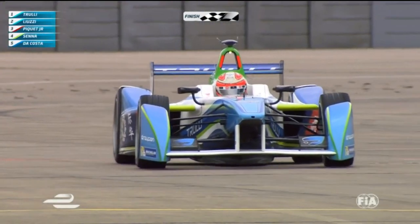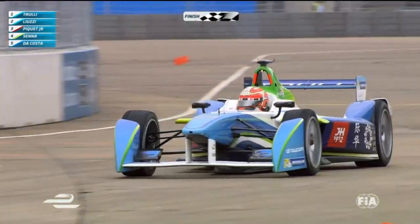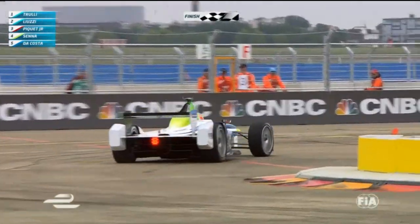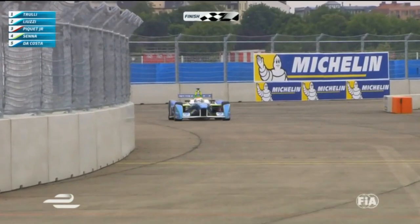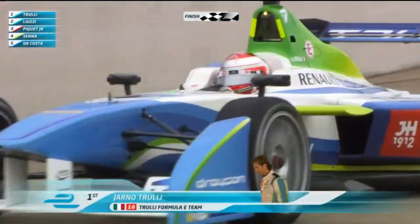And to be honest, out of Piquet, Senna, da Costa, if someone had forced me to make a bet, I'd have put the 3 of them in front of the 2 Trulli cars. I know, yeah, what a great job by the team. Jarno up there with Antonio Liuzzi. Yeah, that was a great lap from Jarno.